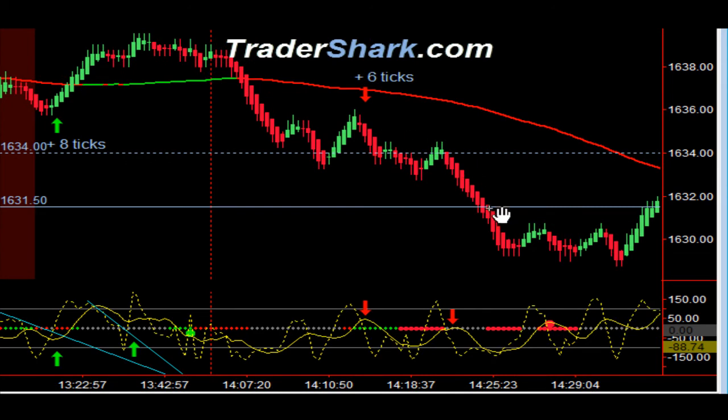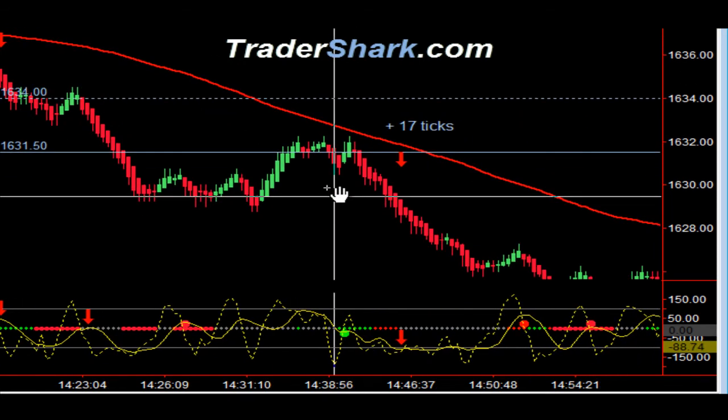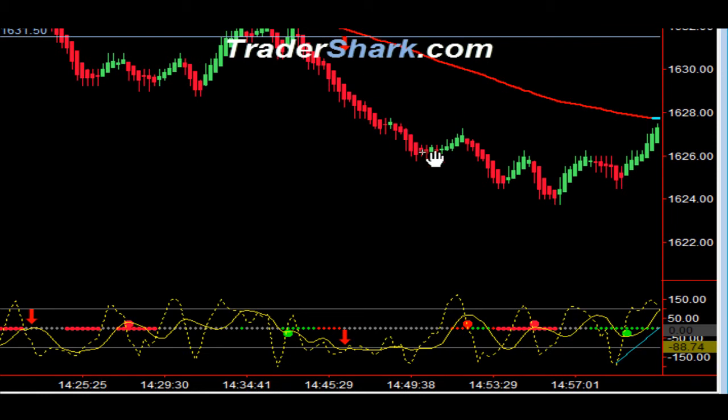And any of you that held on for a third contract were able to pull in 2 or 3 points on the specific trade. Opening price did not pose any type of support, operated as a resistance level, and continued lower. We had a nice little trade there for 17 ticks to the downside as the market sold off all the way down here to 1624.